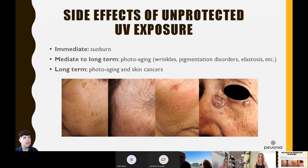So we have three possibilities when we are exposed to sunlight. Number one, which is immediate, is the sunburn, right? So you go to a place where the sun is shining very strong. You are out there for more than 15 minutes, and then you're going to experience sunburn. But if you are there every day for months, you're going to have what is known as immediate to long-term damage, which is the appearance of the first signs of accelerated aging. That includes photoaging, wrinkles, pigmentation disorders, and even elastosis, which is when the skin sags, right?